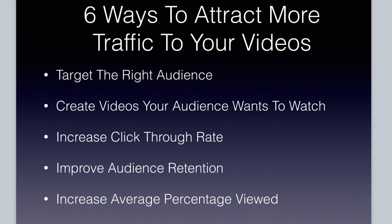Target the right audience. I think this is very important because I find I kind of fall into this myself. You sometimes get tired of just creating a particular type of video, but sometimes you want to try something different. So you just create a video that you want to create, and it doesn't necessarily do well because you come up with an idea, but maybe your audience is not so thrilled about it.